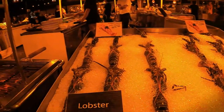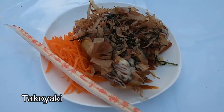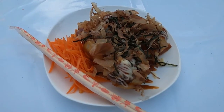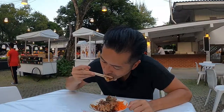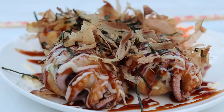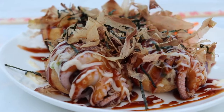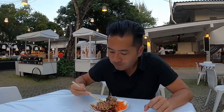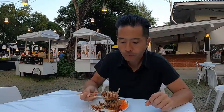Wow, here's some lobster. I guess they cook them right here. So I'm gonna try some of this takoyaki at the Cicada Market. It has some octopus in it, so I'm gonna give it a try. It's pretty good. It has these really big pieces of squid in here. Oh, sorry, octopus.